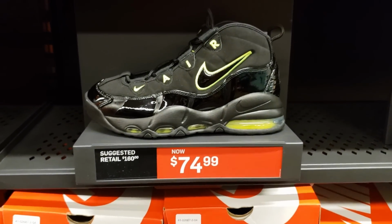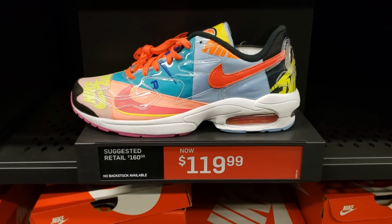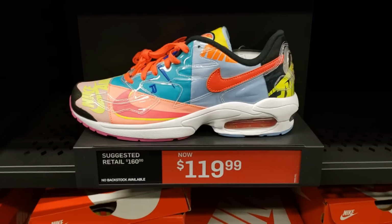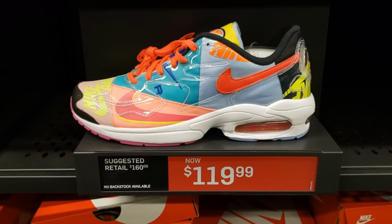Worst case scenario, I could use my 20% off coupon at the end of the month. The 20% off coupon I do have is a birthday one. You do get one the month of your birthday. But yeah. Here's an Air Max 2 Light. This is the Atmos colorway going for $120.